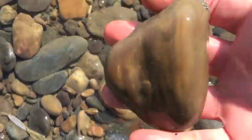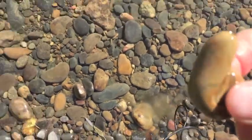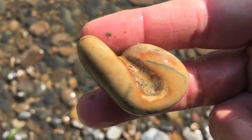It's a cool little piece of petrified wood. And right next to it is probably a little nothing, but look at the shape of it. Isn't that cool?